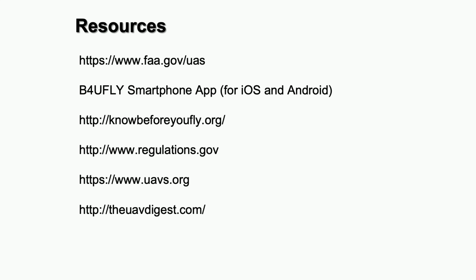A good weather source is something that I like as well. UAV Forecast is a free UAV weather app you can get on your phone. That's going to tell you right away what your conditions are. I use it all the time. Actually, I pay for it. I think they've kind of limited the free version, so you might need to buy that, but it's worth it.